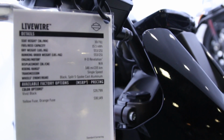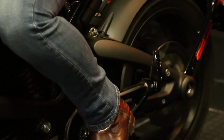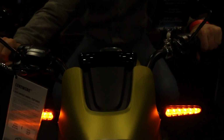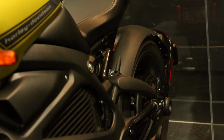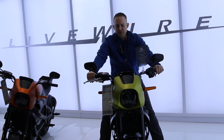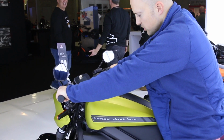I've been hearing about the LiveWire for quite some time, and I did talk to the guy here, and he didn't know much about it, but they had quite a few of these LiveWires. Styling wise, I think it's bleh. Doesn't look very good. I was surprised that the battery pack is from Zero. So Zero sells them the battery packs. That's kind of cheap. But it looks kind of good.